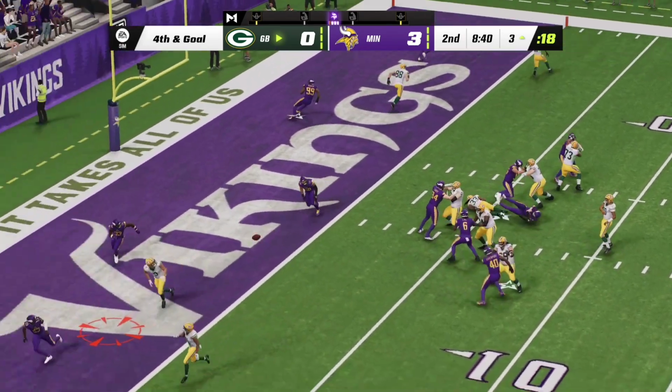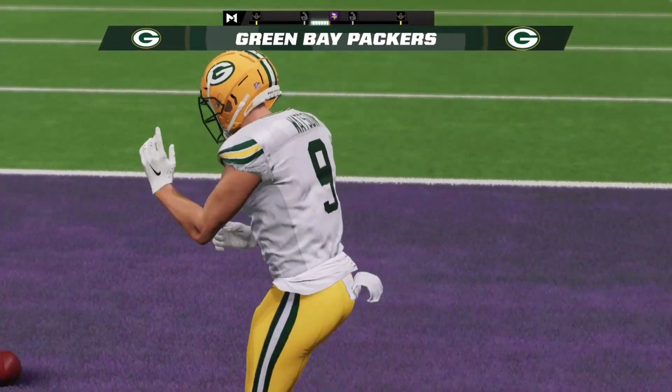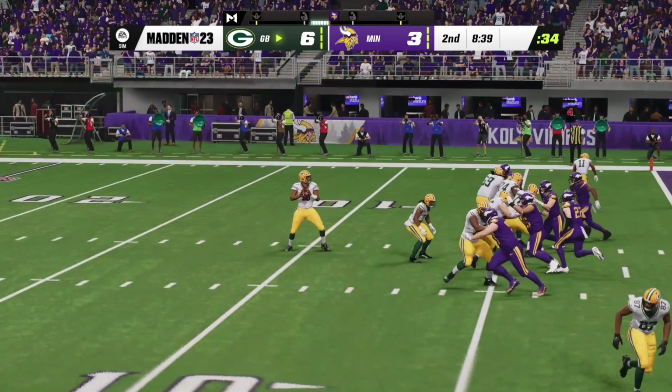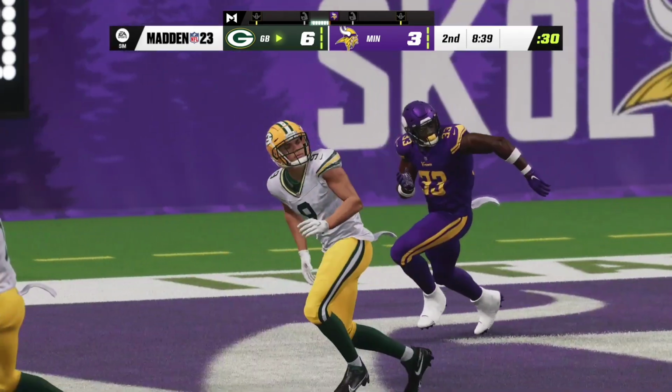Love to throw for it on 4th. He's got Watson. It's caught. Touchdown, Packers. A 3-yard touchdown pass. And the Packers' decision to go for it pays off with 6 points.